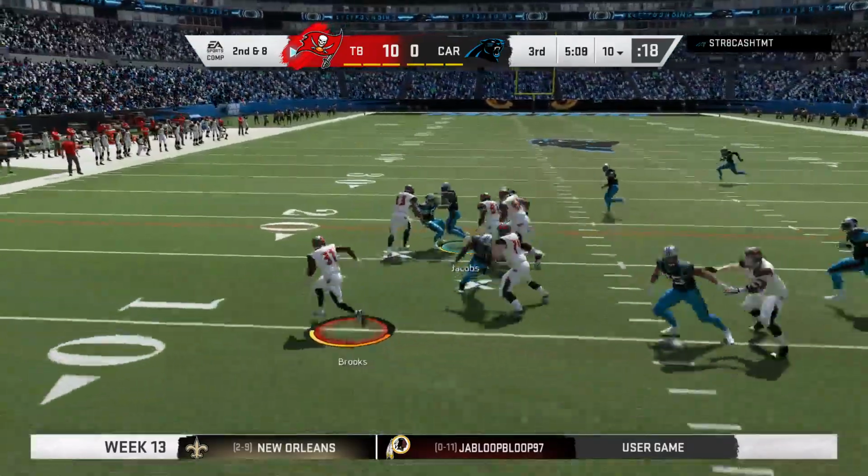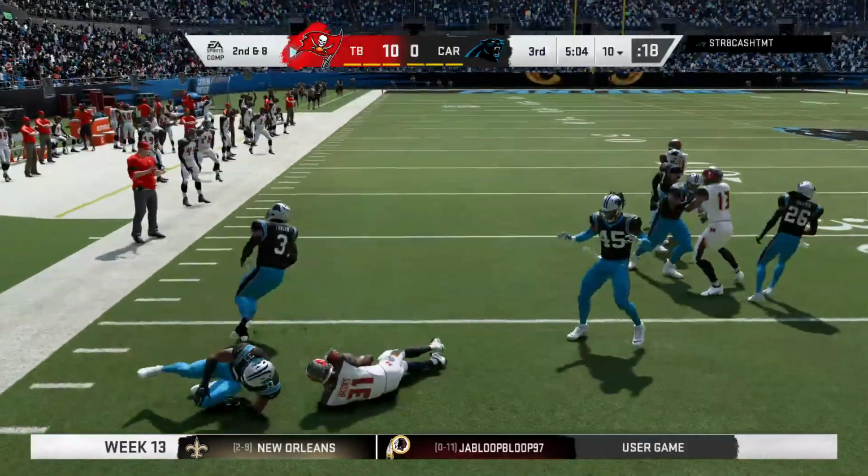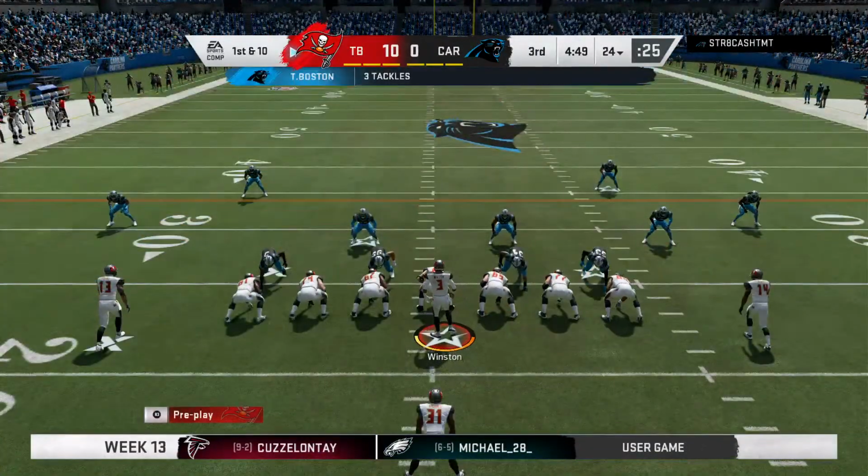They'll keep it on the ground. Brooks. And he's dropped just shy of the 25 at the 24. 14 yards there and a Buccaneer first down.